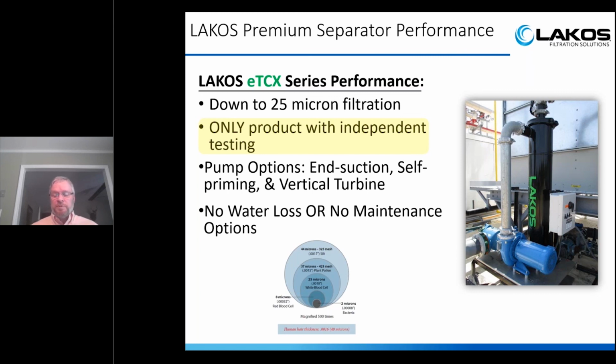If you have a remote sump with a deep water level and you can't use a centrifugal pump, we have self-priming pumps. We have vertical turbine pumps. And we can also customize the unit. If you want to set it up for zero liquid loss, we can do so, or no maintenance, we can do that as well. And just to give you an idea of how fine 25 micron is, we have a chart just below here that shows you 44 microns, 37, and down to 25.